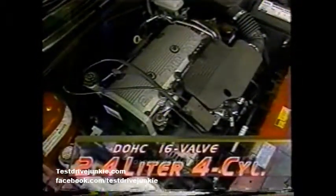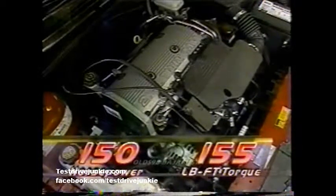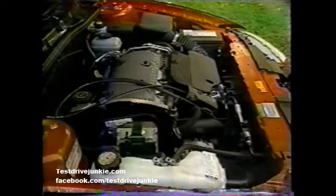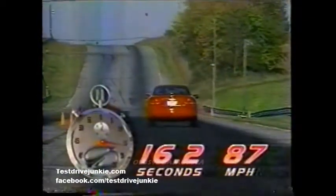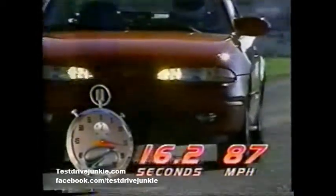Still, the Alero's twin-cam 16-valve 2.4-liter 4 with 150 horsepower and 155 pound-feet of torque is nearly as large and powerful as the V6s that some import brand competitors brandish. And the Alero is a lot less money. It pulled us to 60 in 8.3 seconds, trimming 3/10 off a run we clocked early in the year when testing the 4-cylinder 4-speed automatic Alero. The quarter mile was conquered in 16.2 seconds at 87 miles per hour.